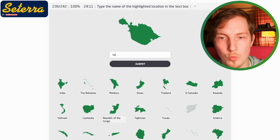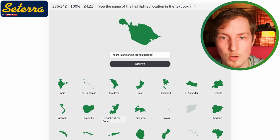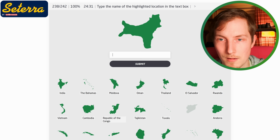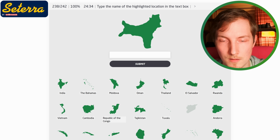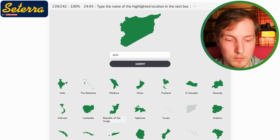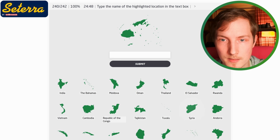Ooh, this is Heard Island and McDonald Islands. Well, you can only see Heard Island in the picture. But this is something that's about to undergo mitosis. Niger is like a paddle racket. Oh, this is like a disfigured mutant crab hand. Christmas Island. Syria. Oh, that looks like the mouth of the horrifying creature in the Moomins that traumatized me as a kid. It just looks like a crime scene.